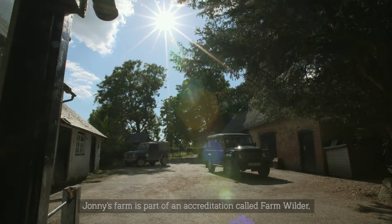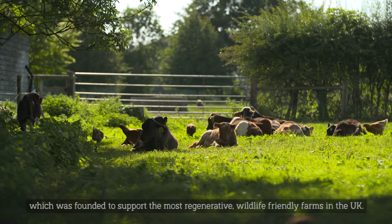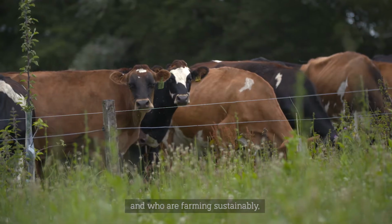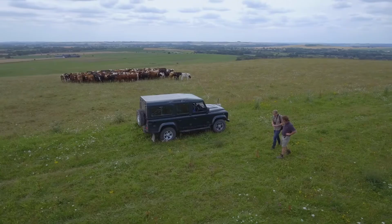Johnny's farm is part of an accreditation called Farm Wilder, which was founded to support the most regenerative, wildlife-friendly farms in the UK. So the idea of Farm Wilder is to group together farms who have got great wildlife and are farming sustainably and separate out their produce so consumers can buy food they know is good for the planet rather than food which is bad for the planet.